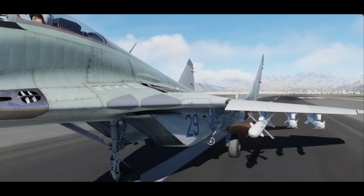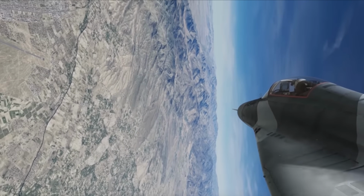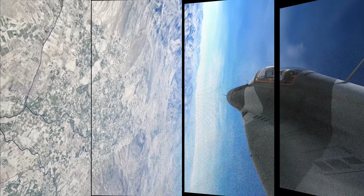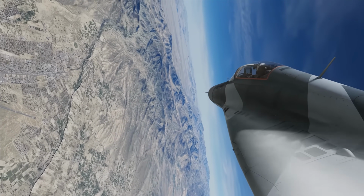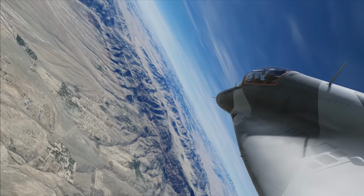So the MiG-29 is able to suck air into the vents on top of the fuselage there, allowing, as I said, for that aircraft to take off. And one of the things that interested me too, they showcased those vents moving when the aircraft was under high G load. I thought was, again, a nice little showcase of some of the work that ED is doing.